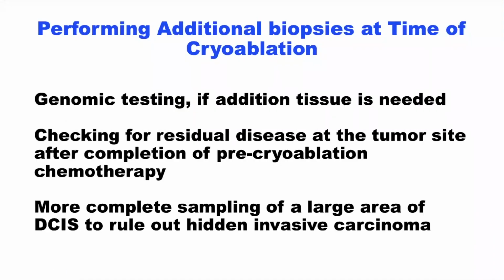For someone performing the cryoablation procedure, it's important to think about whether or not additional biopsies should be performed at the cryoablation site at the time of cryoablation. For example, if the patient is a candidate for genomic testing, but tissue hasn't been collected for that, or if you're not sure that there's adequate needle biopsy tissue for genomic testing, then additional tissue should be obtained of the cryoablation site at that time so that genomic testing can be performed, and so that the patient can have an accurate assessment of whether or not they benefit from chemotherapy.